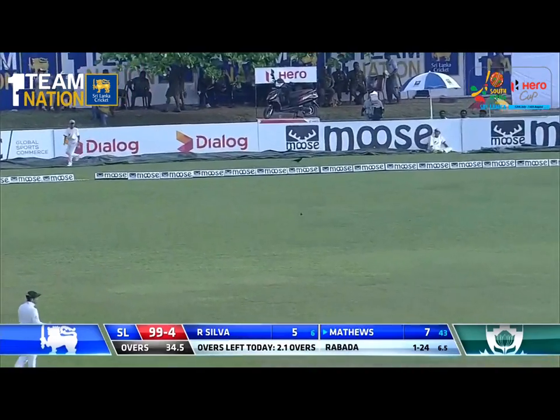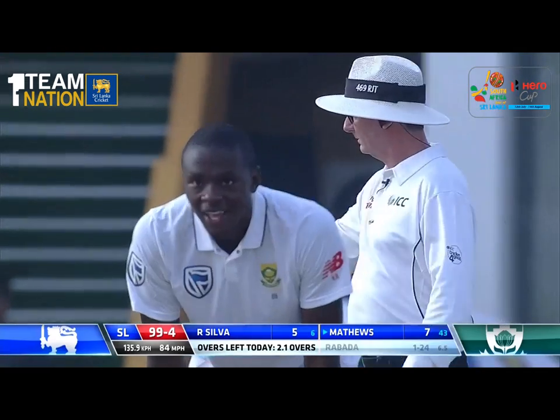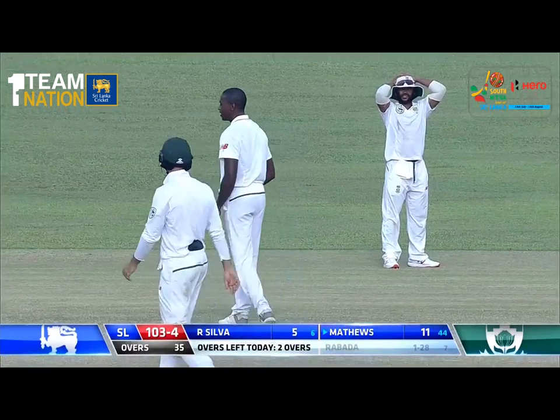Edged and down to third man. A bit of an airy-fairy shot, but still that will bring up the 100. Rabada having his hands on knees. He knew that he very nearly had him.